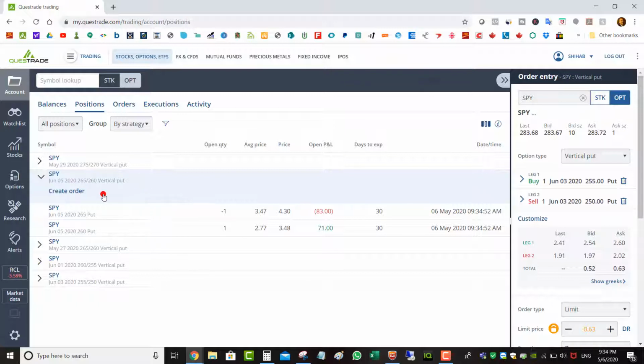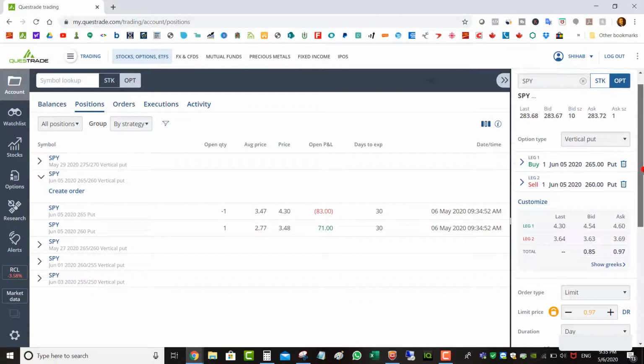If I want to place a good till cancel limit order to buy it back, all I have to do is, first of all, make sure that my positions are grouped by strategy. So make sure I click buy strategy. Then I'm going to click create order next to the put spread in question. And then it automatically gives me the order entry to close it. So here I'm selling the 265 put. So the entry is buy the 265 put, because I'm doing the opposite. I'm closing it. If I sell to open, buy to open, I'm going to buy to close, sell to close.